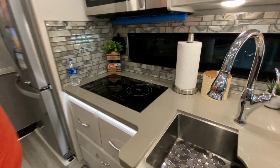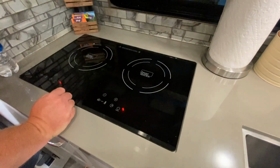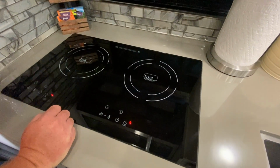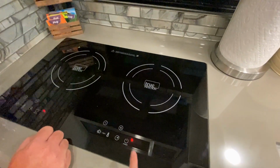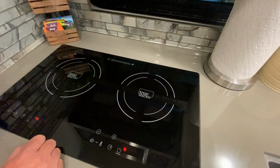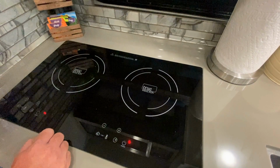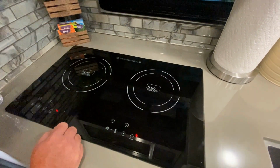So really, all we were wanting to say about the induction stove, we've used it a couple times. I can't believe how well it works. I've never really messed with one before. It's just got these little switches here, and you just select what heat you want. It goes up to like number 10, and once you're done cooking, once it shuts off, it cools down really fast.